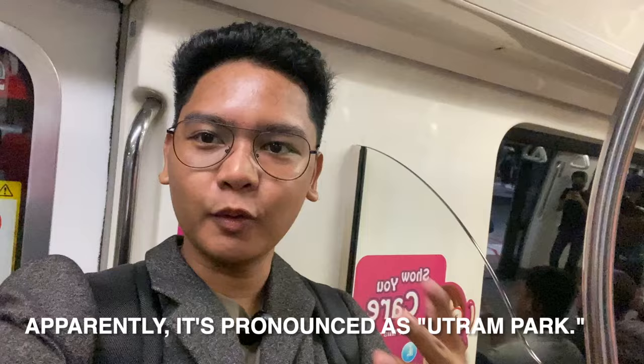Front, and then from there we'll be transferring to another line. We're going to Outram Park, and then we'll transfer to another line going to Harbor Front, and then from there we'll be taking the Sentosa Express going to the Universal Studios.